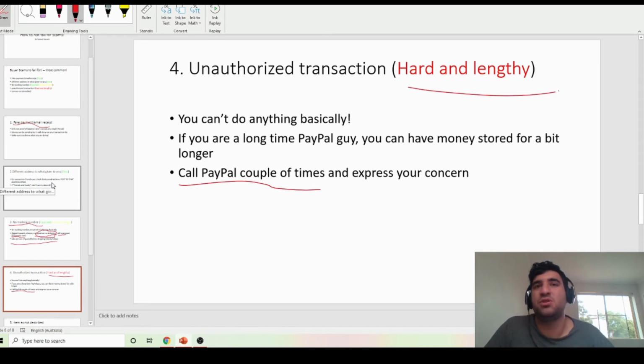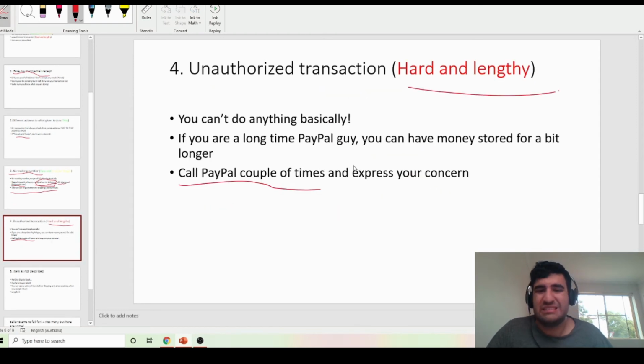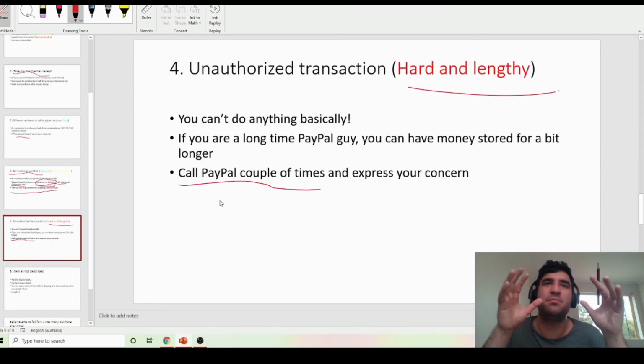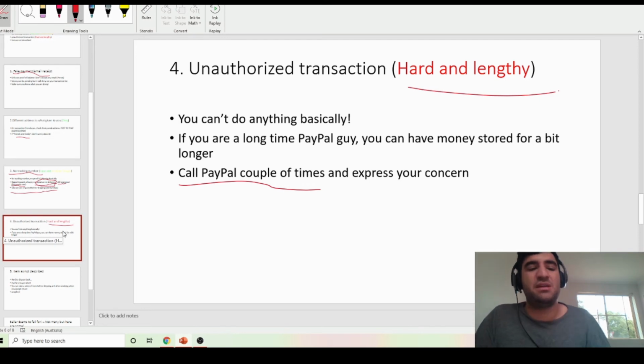It automatically puts a hold on your money, because again, it's an unauthorized transaction. The buyer will say, I didn't pay for this, and things like this happen. So again, don't worry about it, and just have as much proof of shipment as possible before you post. Things like this are rare, okay? I'm just saying because this can happen, but it's not like it happens in 5 out of 10 transactions. No, it's maybe 1 in 30.